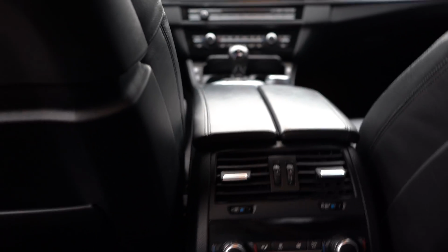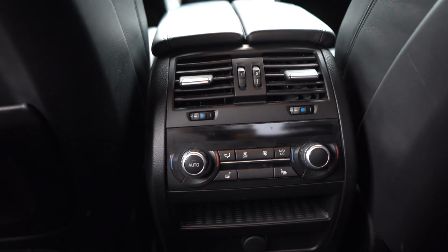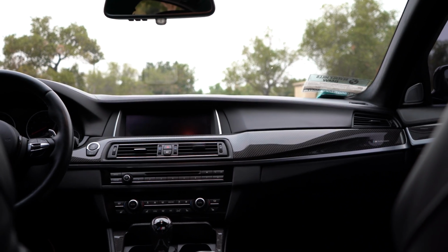Okay, so let's jump in here and you can see what the view is like from the back. So yeah, you can control this, turn on your heated seats, control your AC for the 4-passenger controls. It has nice view from the back as well, and a good amount of headroom, and you can see there as well. So we'll close this door, and it gets very quiet and very nice and chill and dark in here, which is important for a relaxing drive for sure.